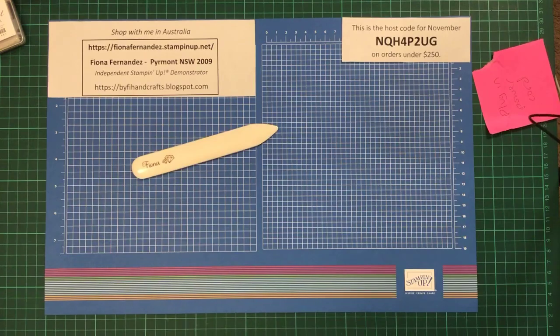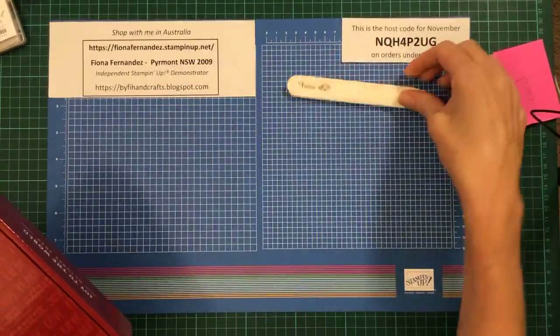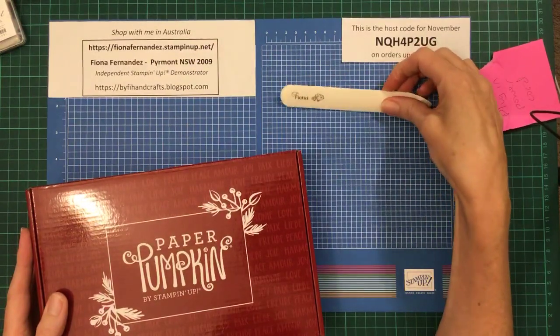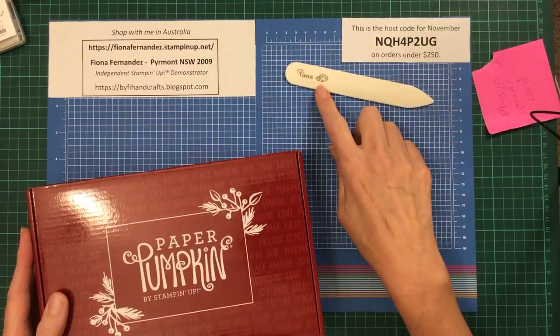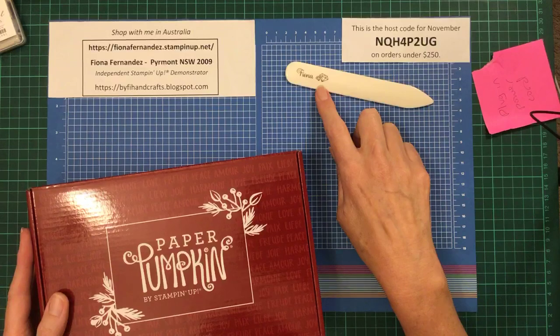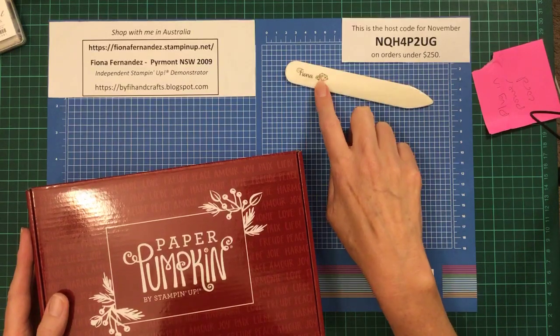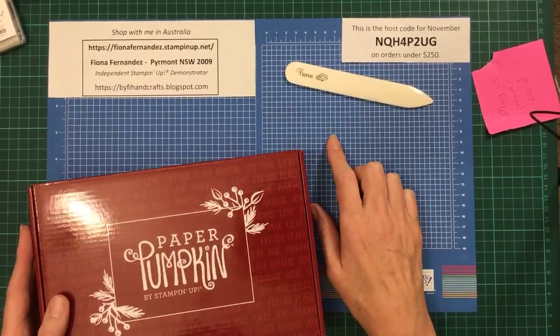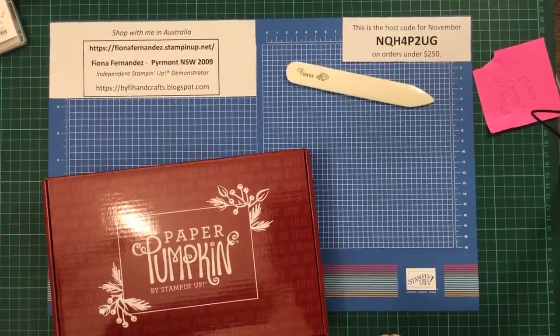That's my little fun thing. There's my lovely little bone folder. Isn't that lovely? That's got my name on it, and we're part of the gems, the papercraft gems, and they've got their little diamonds on there. Oh, Athena's made some cards. Fantastic. Wow. You've been busy, girl.